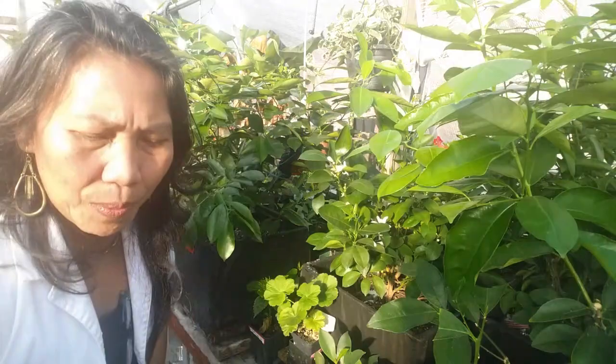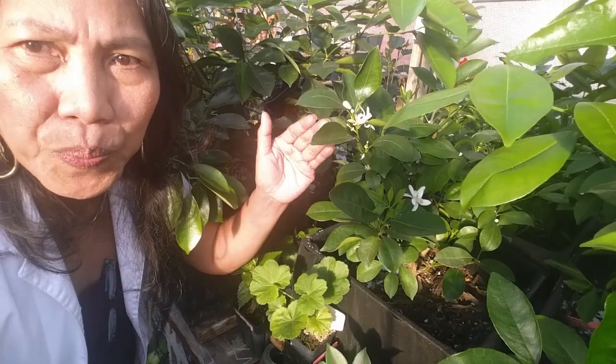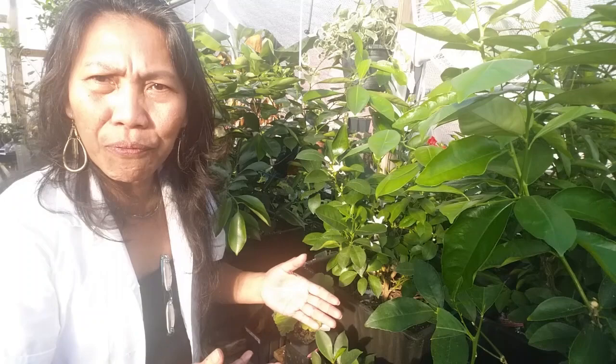Now, I will explain it here. For example, if all the flowers in one branch were to develop into fruit, this branch is going to break off. So the tree can tell that it is too heavy, that it can only hold so much fruit, so it will get rid of them. If you have so many blossoms or so many small fruit dropping on the ground, there's nothing for you to worry about. This is a natural cause.